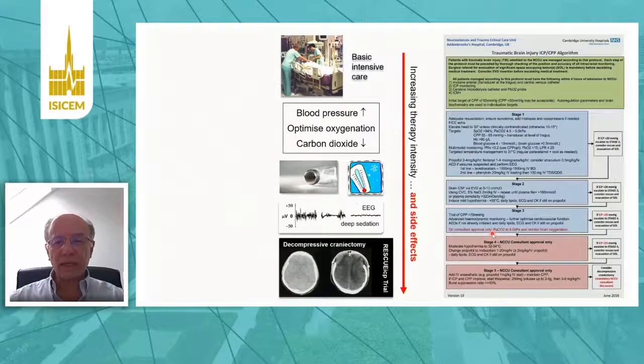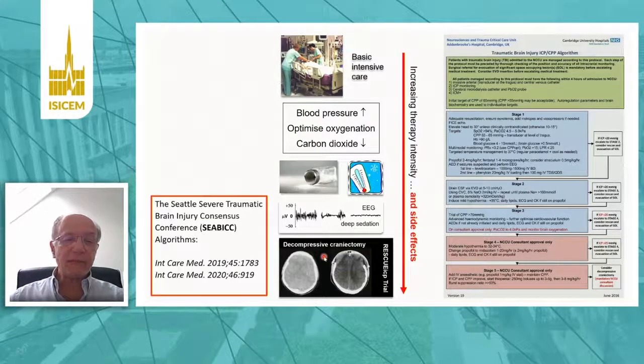And like many other units, we have a protocol which goes through a variety of phases. It starts with basic intensive care, followed by blood pressure elevation and optimization of blood gases. In the presence of persistent raised intracranial pressure, we use hypertonic solutions, in our case, usually hypertonic saline. We might use varying degrees of hypothermia, deepened sedation up to the level that you get to burst suppression, and eventually use decompressive craniectomy for refractory intracranial hypertension. These protocols are common across the world and fairly recently have been amalgamated by the Seattle Severe Traumatic Brain Injury Consensus Conference into two protocol algorithms, which have been published in Intensive Care Medicine.